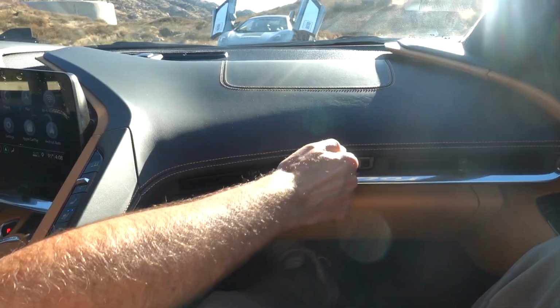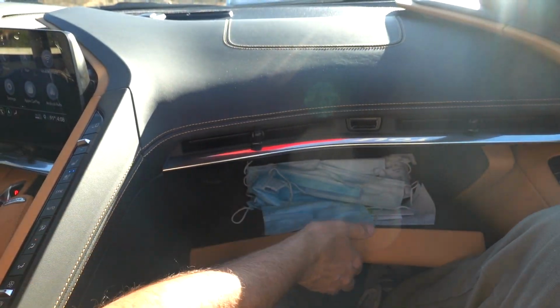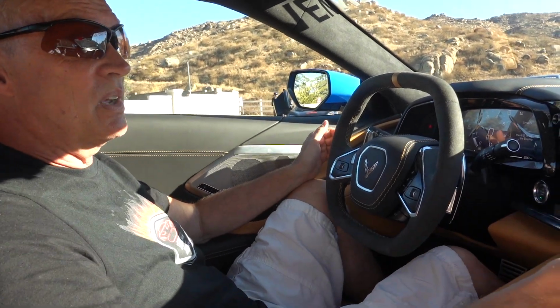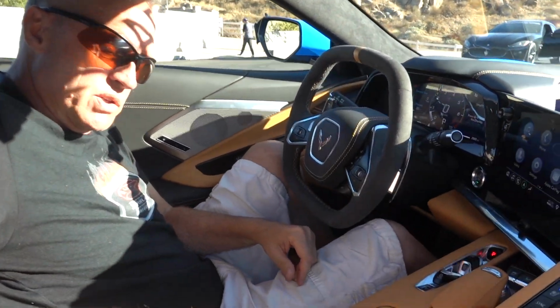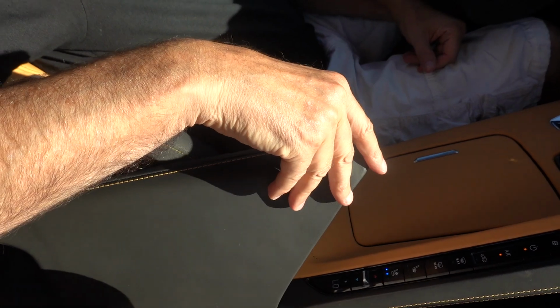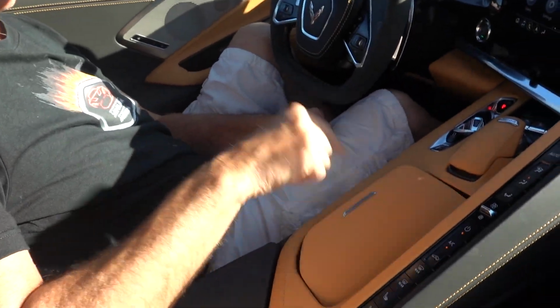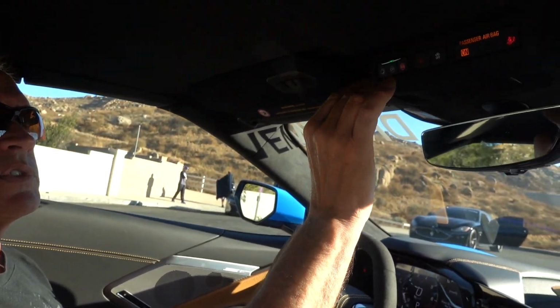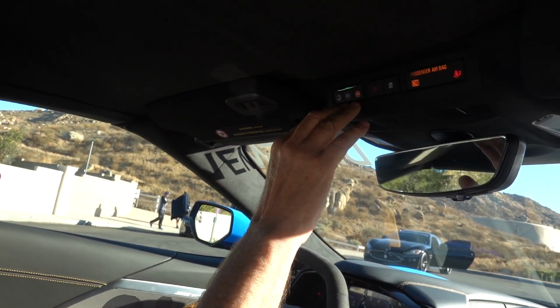Some of the basic, well actually this really isn't a basic. If you look over here, it's got a glove box. Now you wouldn't think that's that big of a deal, but trust me, in a lot of supercars you don't get the luxury of a glove box. It's got a center console. A lot of them won't give you that, some do, some don't. A cup holder is always nice. It's got a cup holder. You've got your OnStar system, so everything that comes with it is kind of a nice feature.